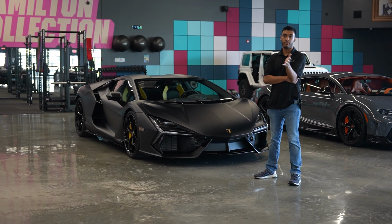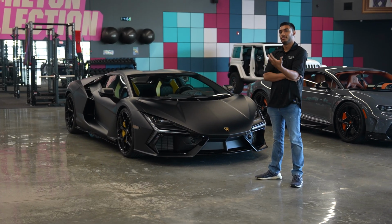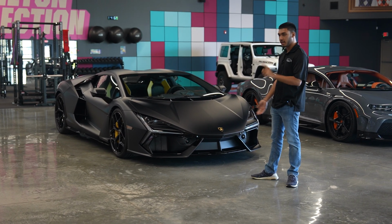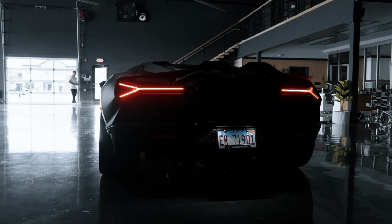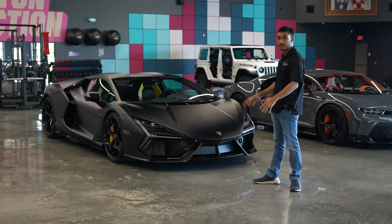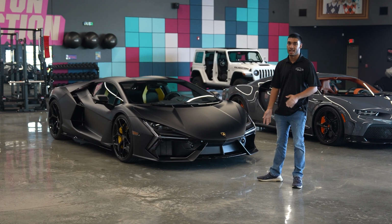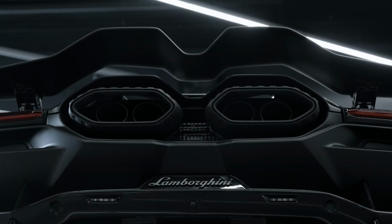V12, obviously, Lamborghini, Revuelto. There's really no words that need to be said about this car, but I'm going to say them anyways. 1,000 horsepower, hybrid support, dual clutch gearbox for the first time on a V12. I mean, this thing is perfection, right? I'm comparing it to the Aventador S, the SV, the SVJ, and the Ultimate. This thing blows it all out of the water.